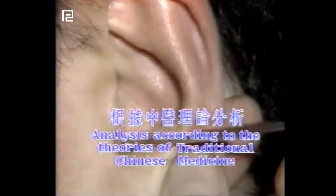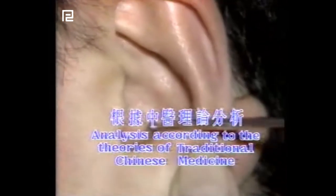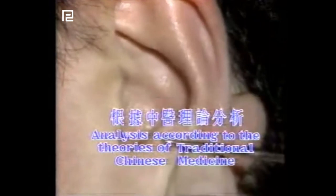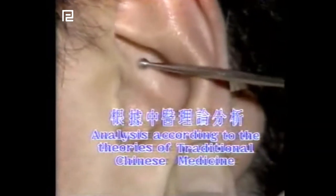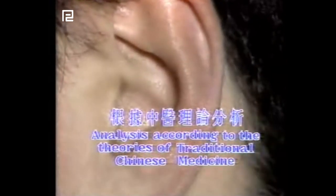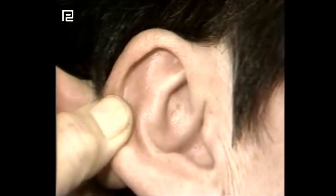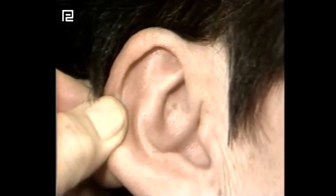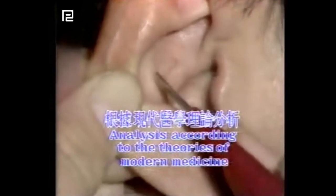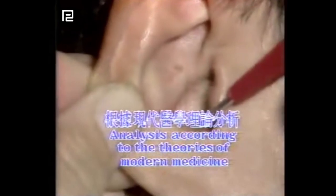Analysis according to the theories of traditional Chinese medicine. When one suffers from bronchitis or asthma, the lung area and trachea points are indicated. Because of the internal-external relationship of the lung and large intestine, reactions may be detected in both areas in asthmatic conditions. If there is disharmony between the liver and spleen, a pressure mark will appear at the midpoint of the superior concha.